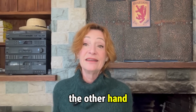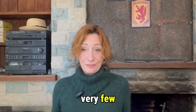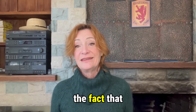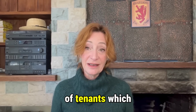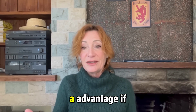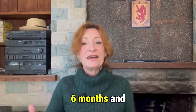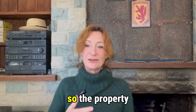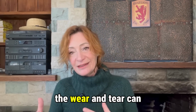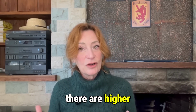What are, on the other hand, the disadvantages of medium-term rental? Very few. The fact that you have a higher turnover of tenants, which can be an advantage, but sometimes also a disadvantage. If you have a very good tenant, maybe they just stay for 6 months and then someone else arrives. So the wear and tear on the property can also be a bit higher. The fact that there are higher costs involved.